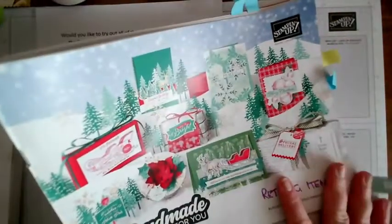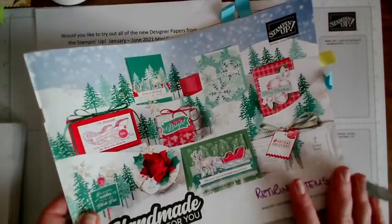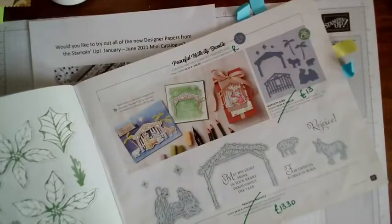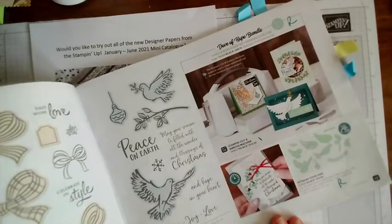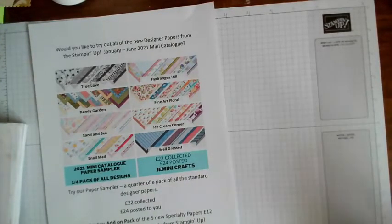So that's just a reminder. That runs out today. So if there's anything you want from there, papers or anything, stamp sets, now is the time to grab them. Some of them are at a great discount. So have a look through. Some of them are discounted up to 50%. So there's a complete mix in there. But the best bet is to check online. Sales and Specials is what you're looking for, and then year-end closeout.